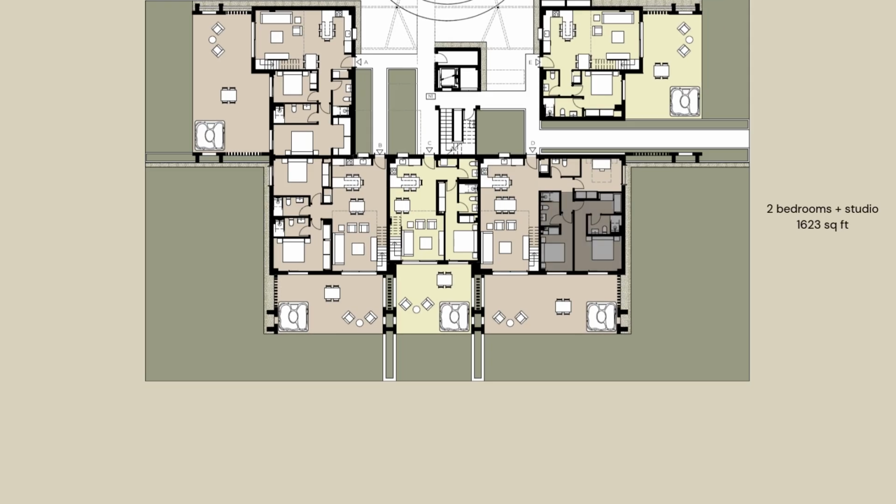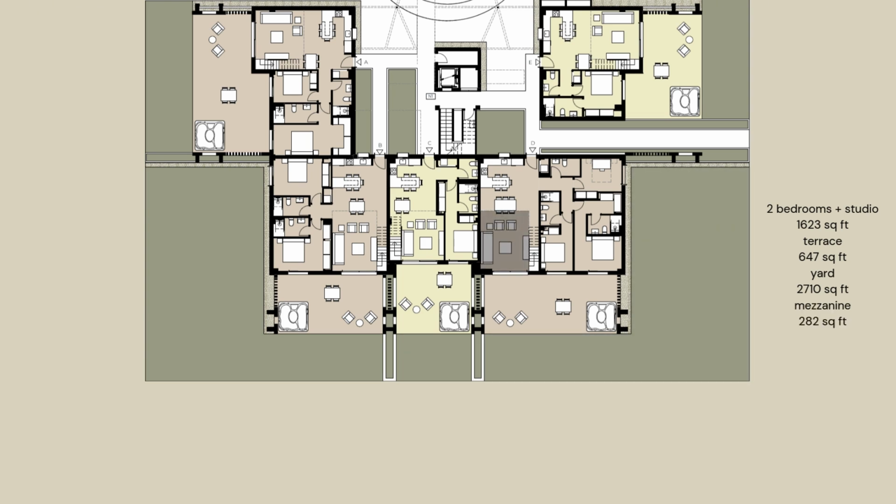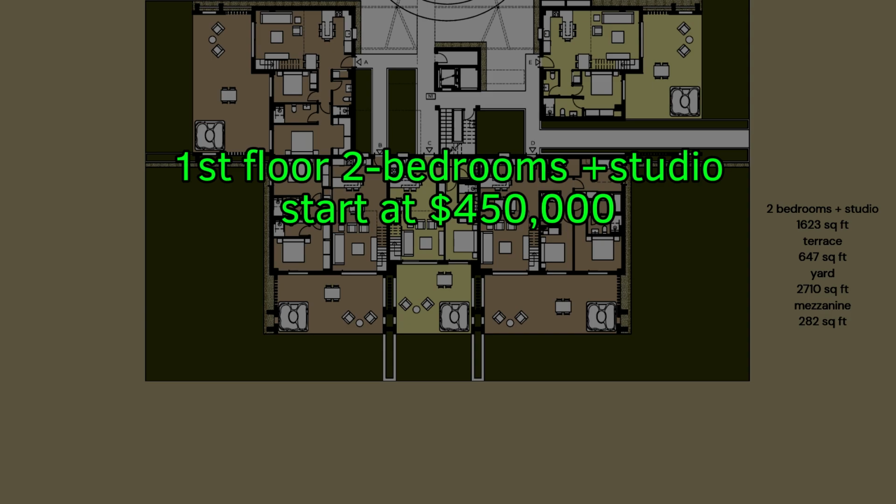There's another 2-bedroom unit that also includes a studio, which, depending on your needs or desires, you can use as a 3rd bedroom. These will measure about 1,623 square feet of living space. The terrace will measure about 647 square feet. The yard will measure about 2,710 square feet. The mezzanine will measure about 282 square feet. The 2 bedrooms will have their own private bathrooms. The 3rd bathroom will be shared between the 3rd room and guests. You will also have a kitchen, living, and dining areas. These units start at $450,000.